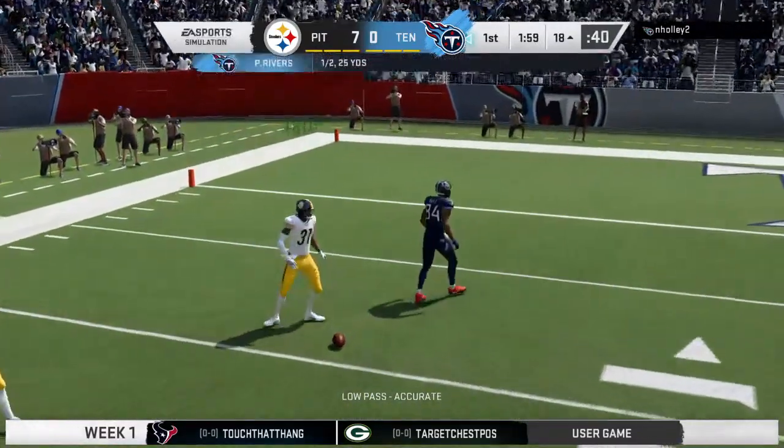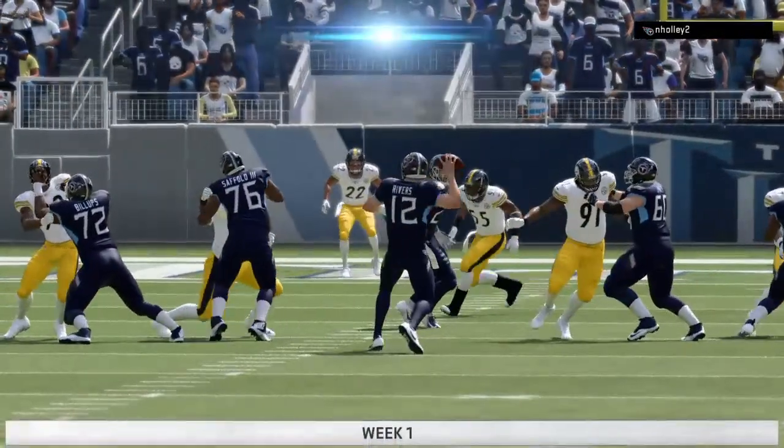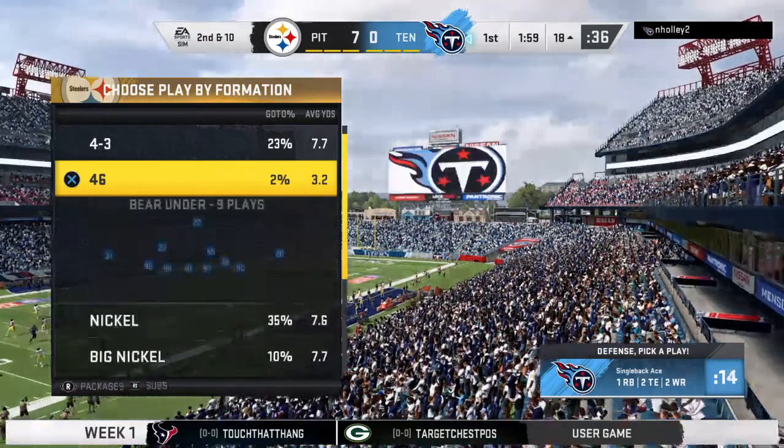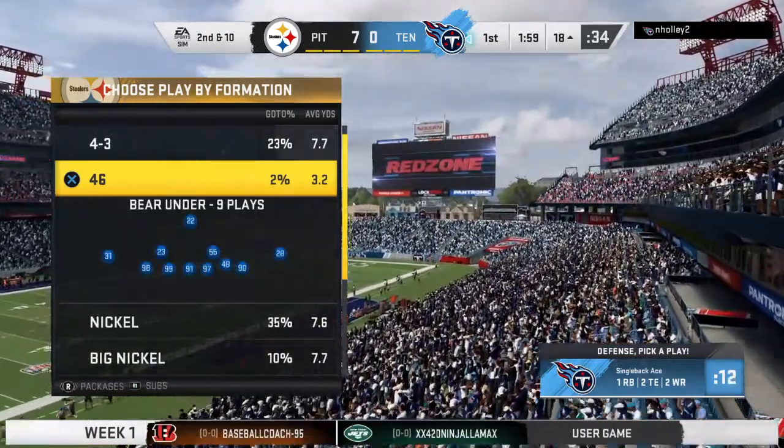Now, meanwhile, a pass that should have been intercepted, but it winds up falling incomplete. Corey Davis, the intended receiver. And now it's 2nd down.